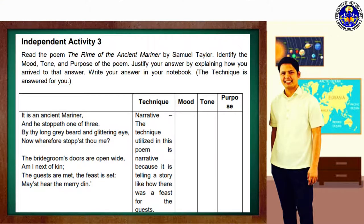And lastly, for the Independent Activity number 3, you're just going to read the poem entitled The Rime of the Ancient Mariner by Samuel Taylor. Identify the mood, tone, and purpose of the poem. Justify your answer by explaining how you arrived to that answer. Write your answer in your notebook. In this activity, the technique is already provided for you to serve as an example. Get your paper and pen to start answering the questions. The timer starts now.